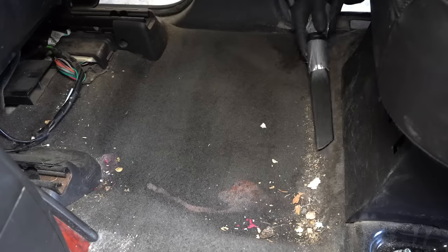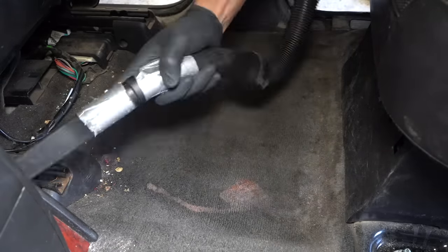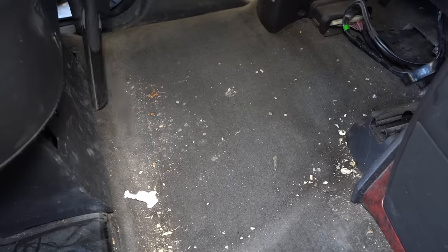Now, despite there being a rubber floor mat in the rear footwell, you can still see there's quite a bit of embedded dirt in the carpets and then some sort of pink stain that I'll have to deal with, but I am expecting the drill brush and the Bissell to make quick work of that later.